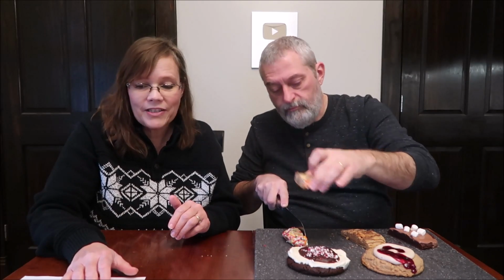Okay, Cake Batter Blondie. It has white confectionary pieces and rainbow sprinkles. That looks good. It is the thickest one we've had yet. Honestly, the first two were pretty thin.